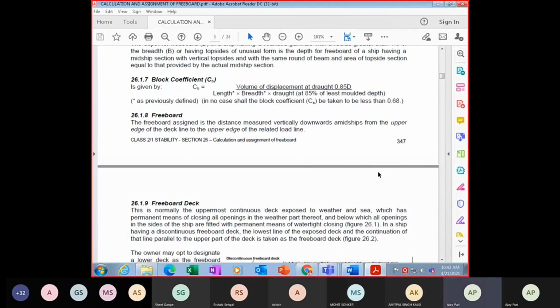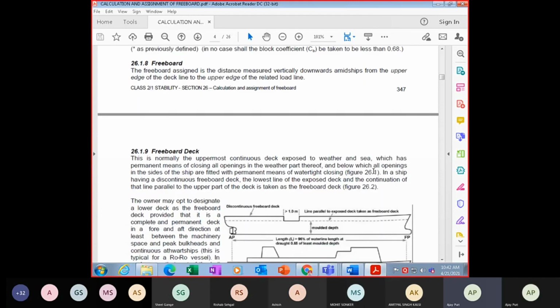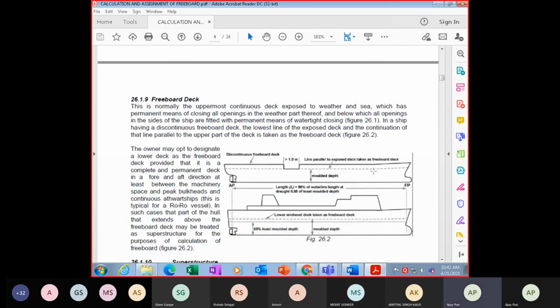Now the freeboard assigned is the distance measured vertically down amidships from the upper edge of the deck line to the upper edge of the related load line. Now what is a freeboard deck? Normally it is the uppermost continuous deck exposed to weather and sea, which has permanent means of closing the openings in the weather part thereof, and below which all openings in the side of the ship are fitted with permanent means of watertight closing.